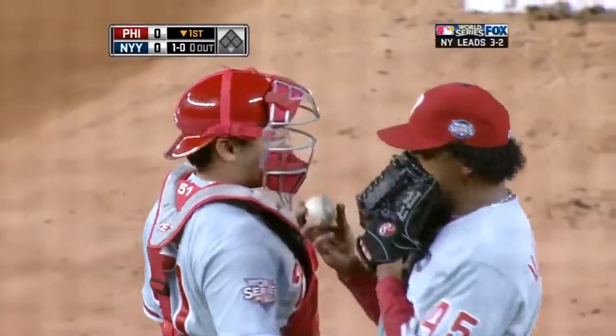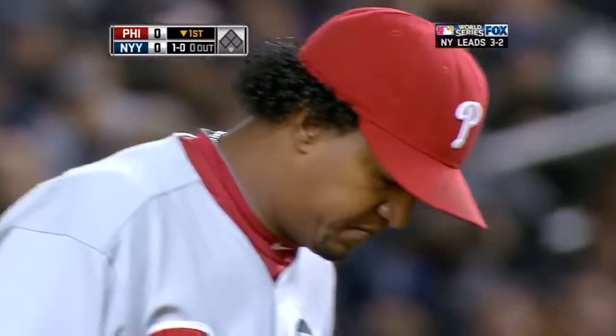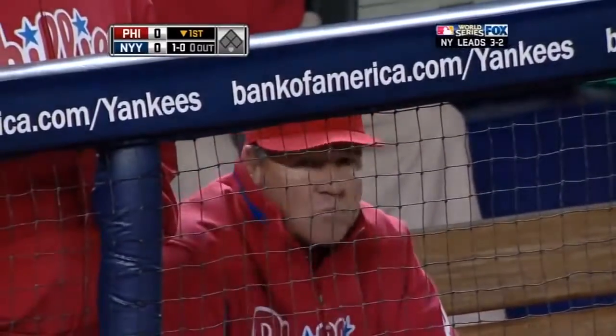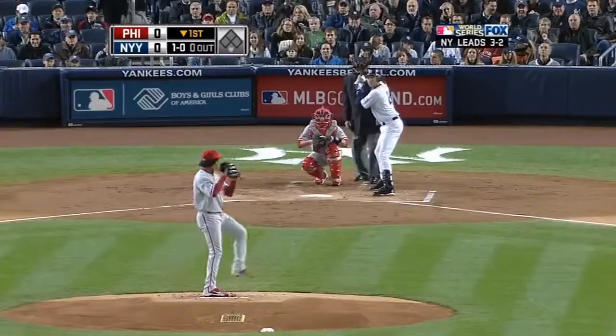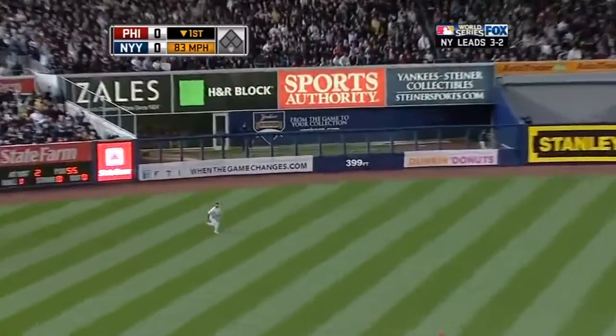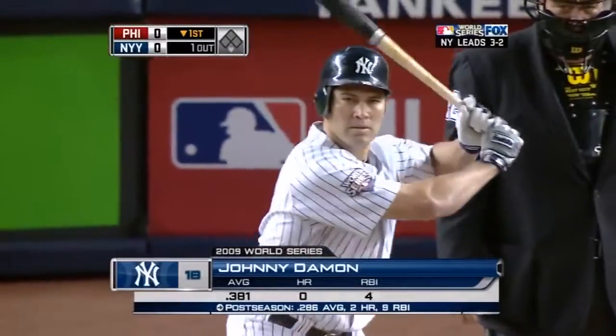Well, this is unusual. We usually don't see the pitcher asking the catcher to come out on the mound after the first pitch of the at-bat, especially in the first inning to the first batter. Looks like Pedro had some miscommunication with his catcher and wanted a new ball. The 1-0 to Jeter. High fly ball to left field, caught by left fielder Ben Francisco for the first out of the inning.